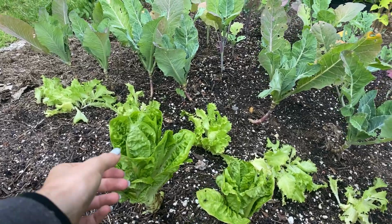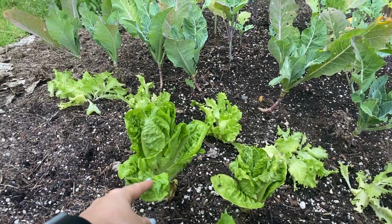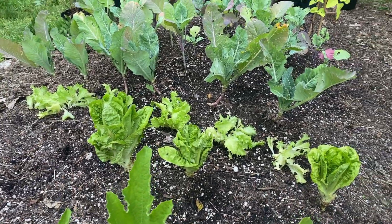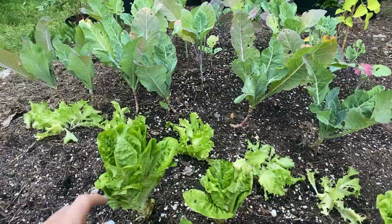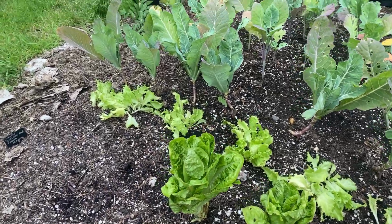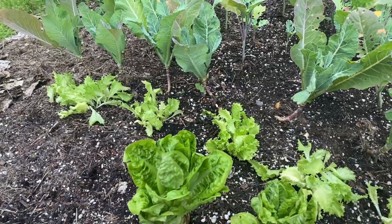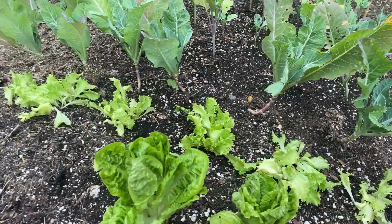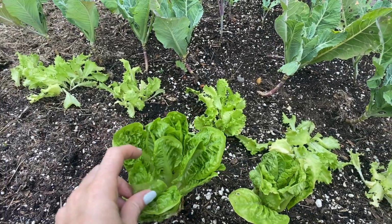Next up here we have some butterhead lettuce. I have been harvesting and eating from these. There were actually two rows of these. These are the only ones that are left. I've eaten all the rest. It's so nice to come out here and just pick fresh lettuce for dinner. It's just absolutely amazing. But yeah, these are the few that are left. The rest have spent and been probably over harvested.